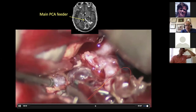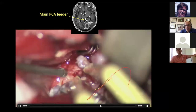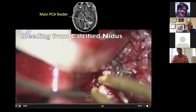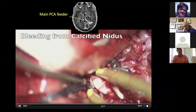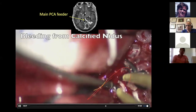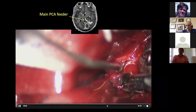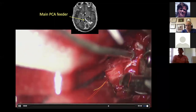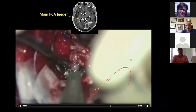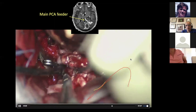See, it starts turning blue, it's becoming softer. And then there's more than one. And see, it's very calcified. It's not even coagulating, okay? So I'm biting the nidus with the clip at one point, and then I put gel foam and cotton and retract with the retractor to stop the bleed, tamponade the bleed. And that huge, huge feeder.